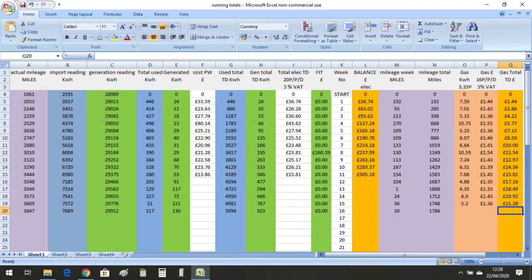Just to add a bit of gas detail, we had 5.2 kilowatt hours of gas, and it was a cost of £1.36, including the VAT and the daily charge, which has given us a total since the start of the 2020 logs of £21.28 for the gas that we've used, including the VAT and the daily charge.